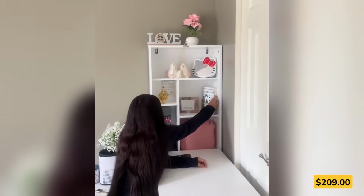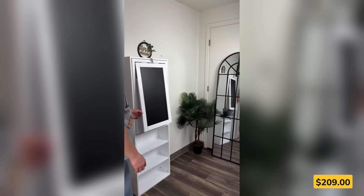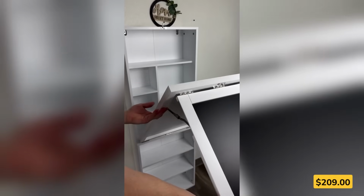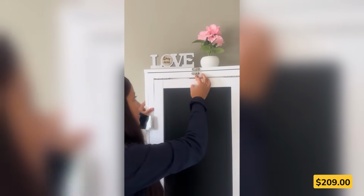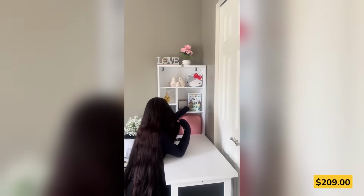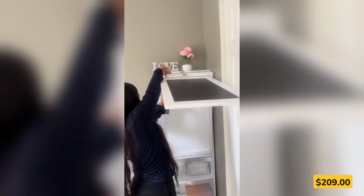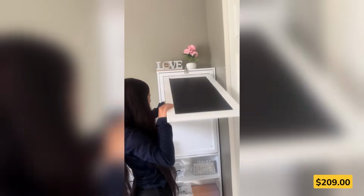Your desk doesn't always need to take up space. Sometimes it can disappear into the wall. This fold-out workstation opens into a sturdy writing desk with shelves, then folds back up into a sleek cabinet when you're done. A built-in blackboard lets you jot down reminders, lists, or quick notes. Side shelves hold books, decor, or office supplies within reach. It's compact, clever, and perfect for maximizing small rooms.